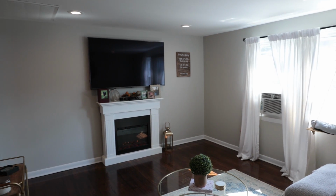We started by demoing everything out, got the dumpster, and tried to figure out what we were working with. These old houses, you never know what you're going to find when you look up the walls.